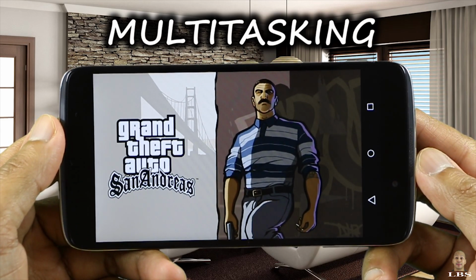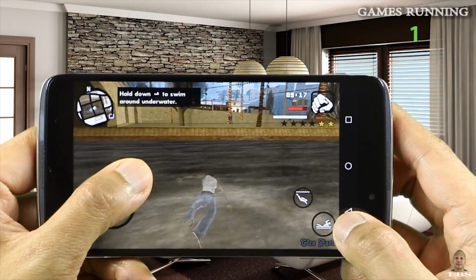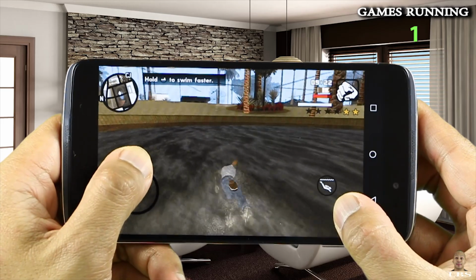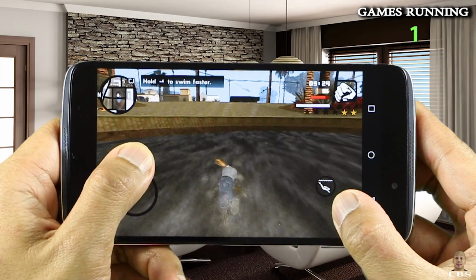Today, I'll be doing a multitasking test on the Alcatel One Touch Idol 3. For the test, I'm going to run as many intensive game apps in the background until the device automatically closes the app by itself. So without further ado, let's get started.